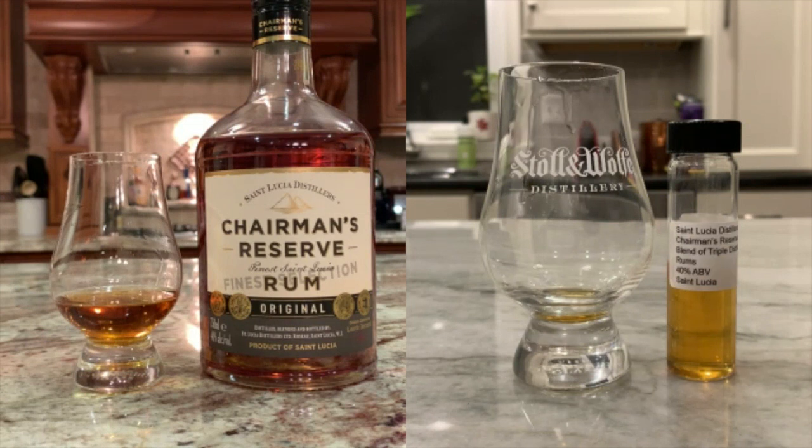I could definitely see this making, what's the one drink you could do? You could do an old fashioned with this. Oh, sure. A plethora of tiki drinks. It would probably mix really well with pineapple juice. It's got a lot of flavor to it.